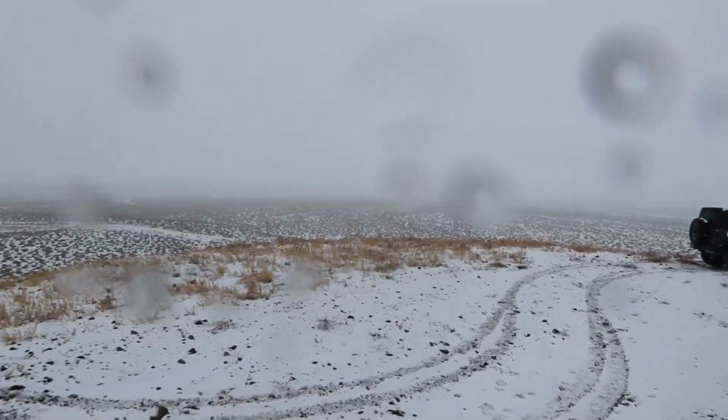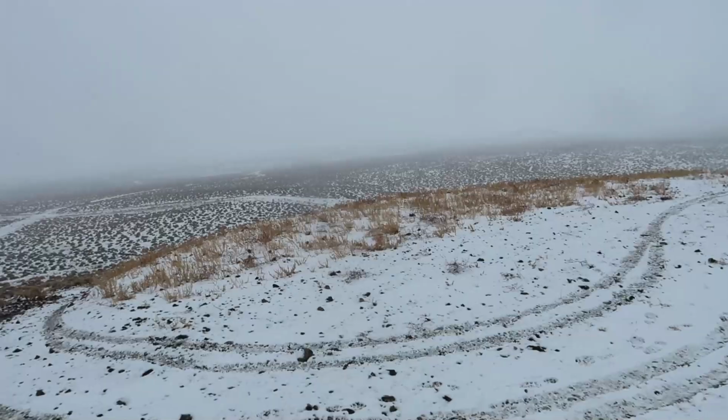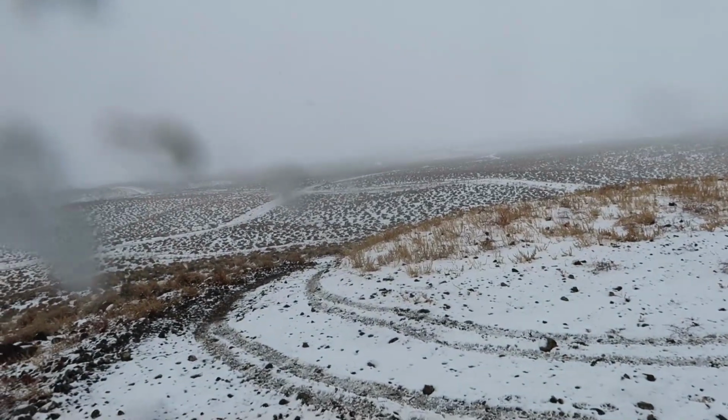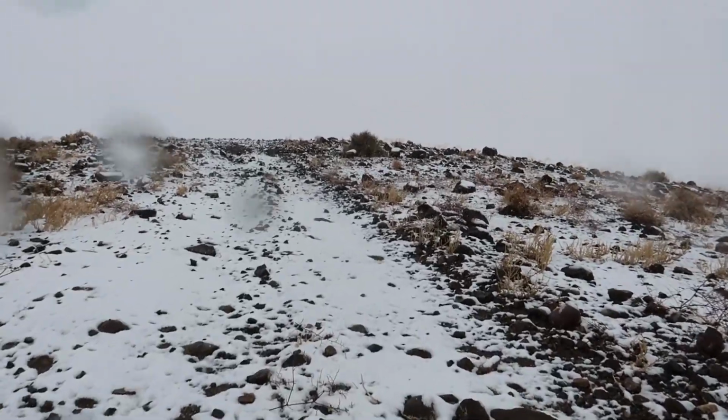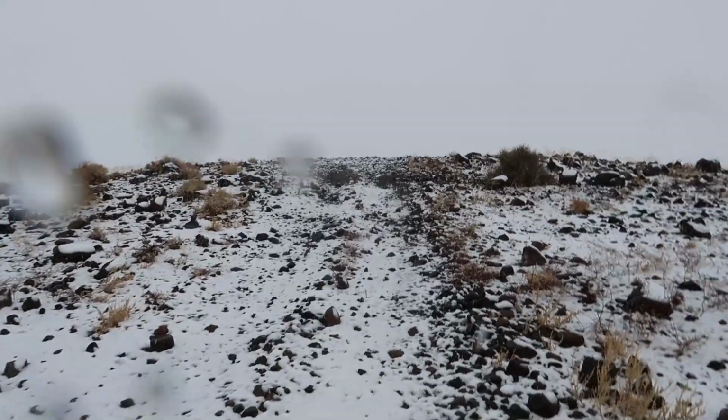Picked a hill and we conquered it. We were up here. Looks like I got water on my lens. All right, we're back. There's one other truck down there cruising around also. Figured I would hike the rest of the way up this hill. I'm not really sure how much of a road this actually is. It doesn't show up on the map, so without tearing everything up, I'll just walk up it.